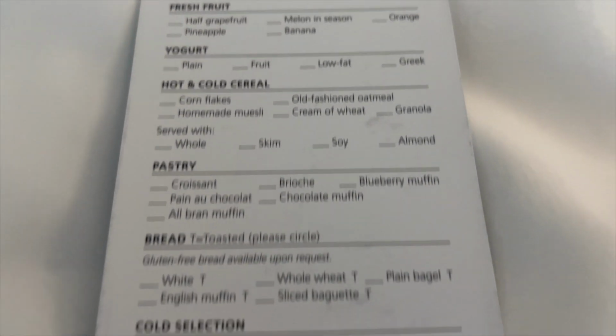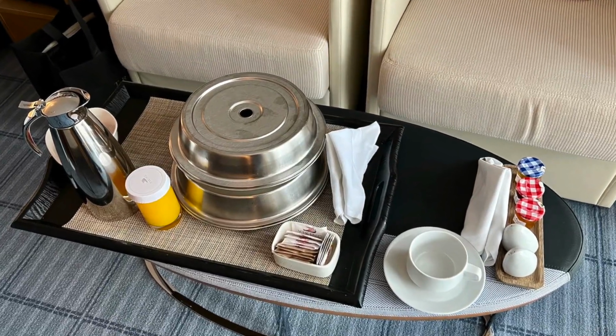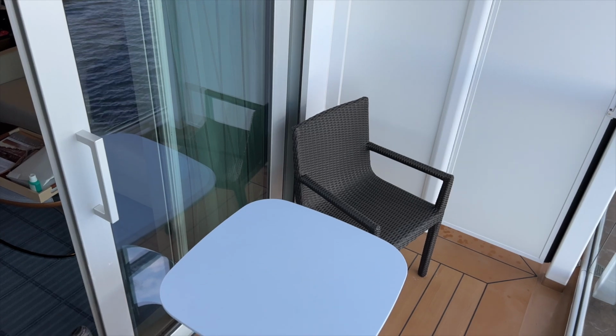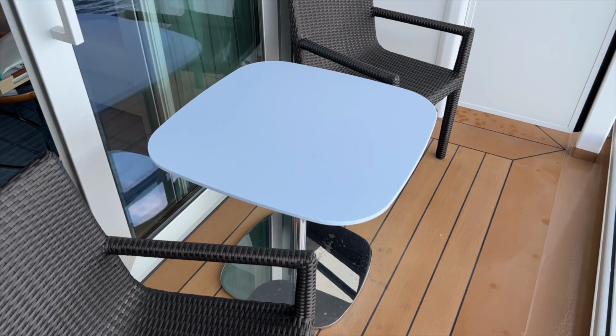On the day at sea, we decided to do something we've never done before. We had room service breakfast. We ordered using the card we put on the door the night before, and they delivered it right on time. We weren't able to eat out on the balcony like we had hoped. They have a really nice big table out there, perfect for breakfast or any meal, but it was just too cold and a little windy.